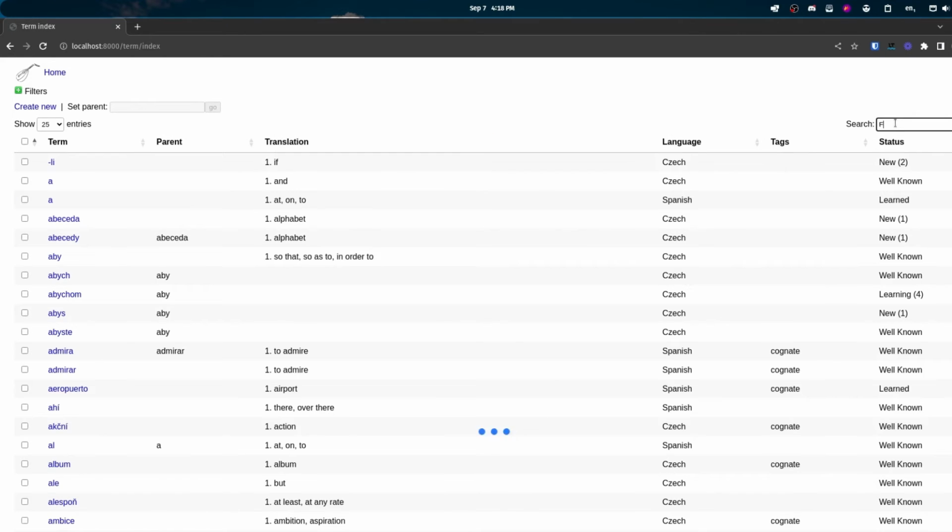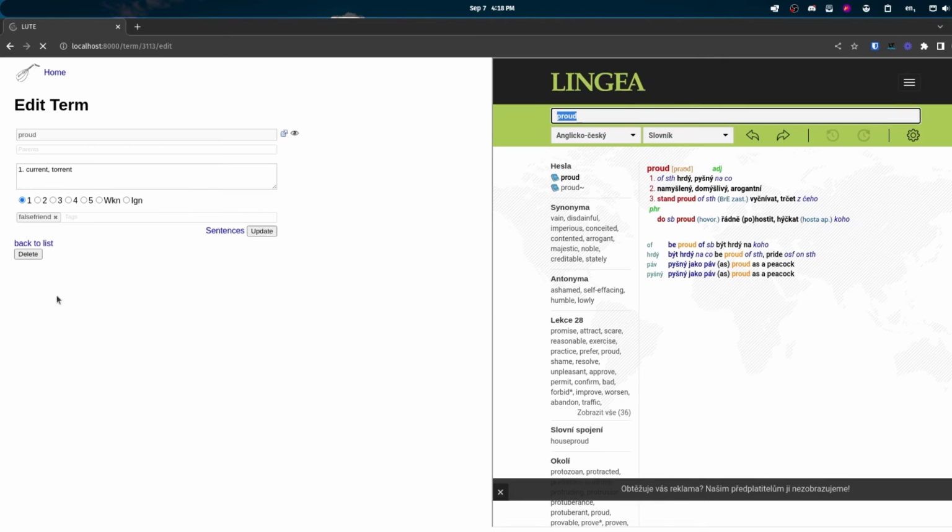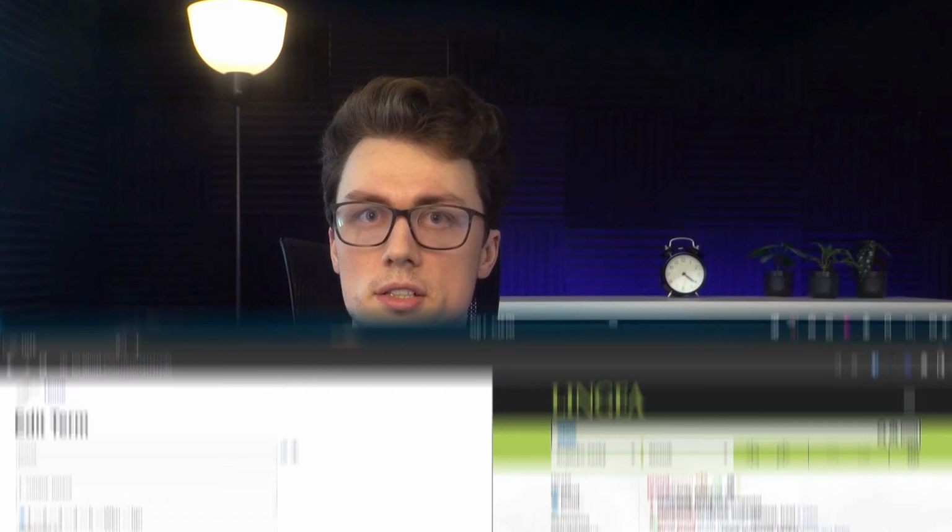And false friends are the opposite. They seem like something that's in English, but they actually mean something different. So if I go over to my terms database, we can look at the words and see that brood doesn't actually mean proud, it just means current or flow or torrent. But feel free to use tags however you want.